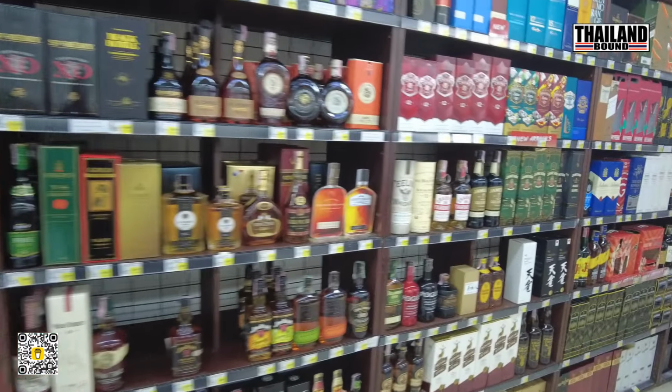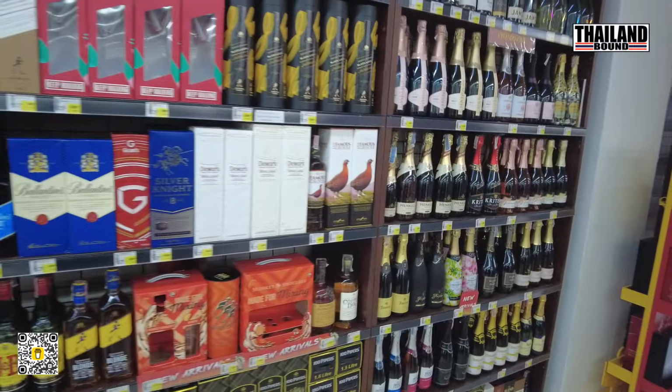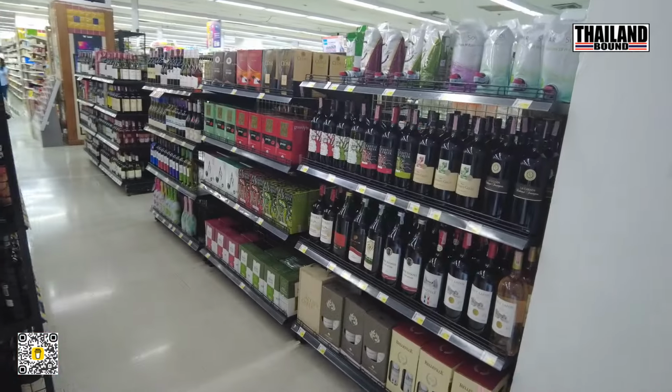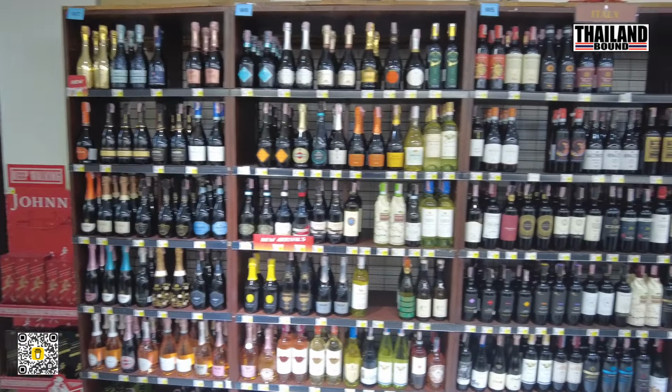And now looking at all the spirits and good whiskies, vodkas, everything you'd find in your own supermarket back home. Fantastic collection of wine, red and white. But again, I had to rush it. I was coming towards the end and I didn't want to push my luck too far.